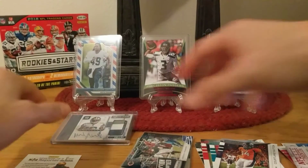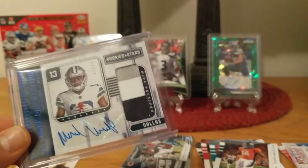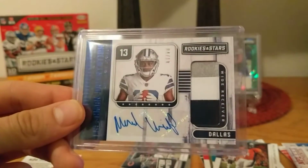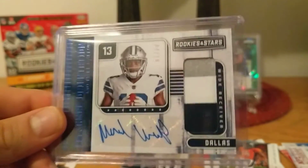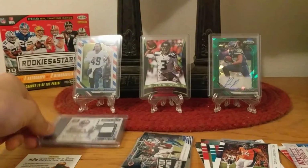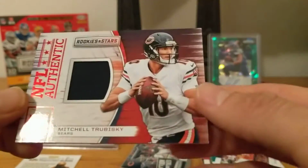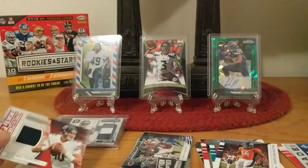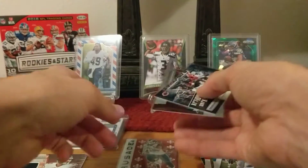Just to recap, definitely the hit of the box. It said you got 1 autograph and 2 memorabilia cards per box on average. Got this Michael Gallup 4 of 10 RPA 3-color patch. The other memorabilia card that I got was this Mitchell Trubisky. Doesn't look like it's numbered or anything like that. It's one of the coolest things about this retail box is the fact that getting numbered cards.